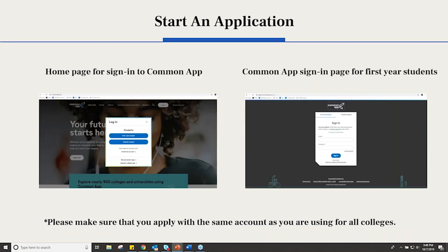Okay, so when you create that account, just make sure that your Common App is not indicating that you are a transfer student. You want to make sure that you click on the first year student. So in that left picture, make sure that you click on first year student. And then when you sign in, make sure that it is an email that you are going to be using for all other colleges and something that you are going to remember. This is very important.